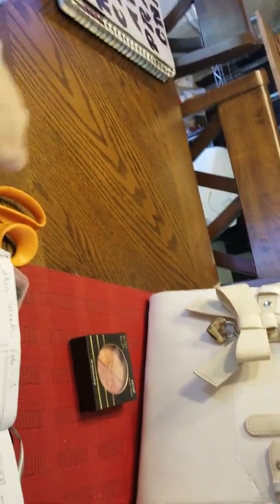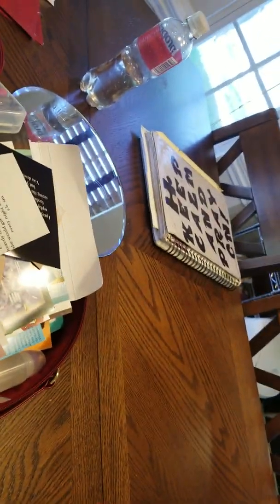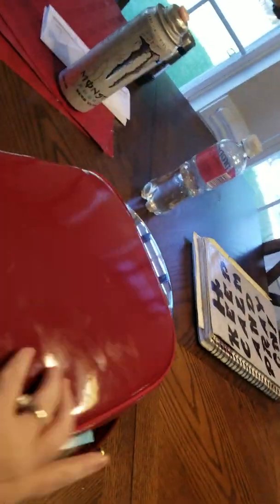So that's my bullet journal bag. And like I said, I paid like $2 for the bag at Goodwill. I love it, love it, love it, love it. I just toss everything in here and go. It's usually more organized than it is right now. I'm just putting it in there now for the purpose of the video.